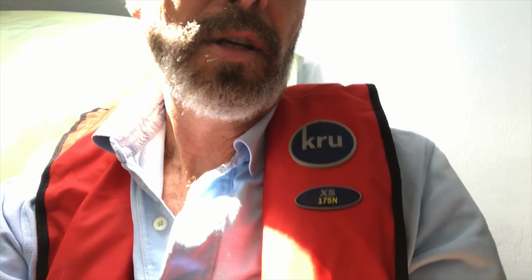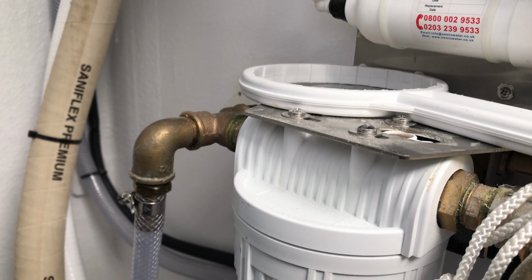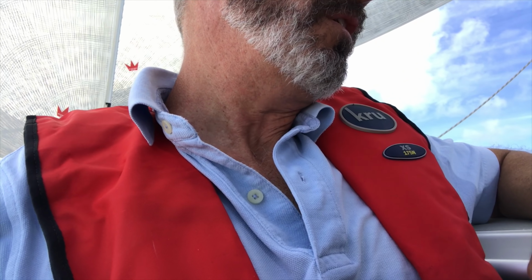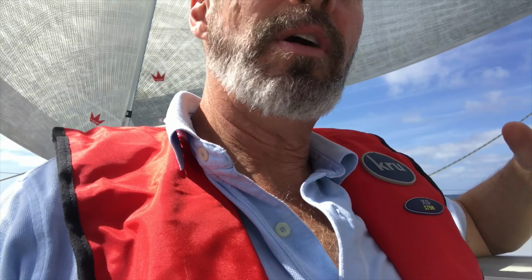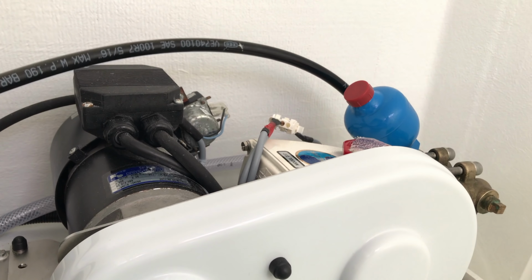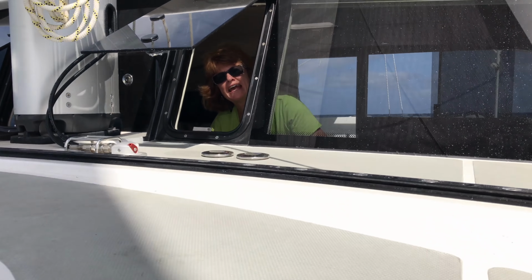I'm not sure if it's working or not. It's full of water. I don't know if it's actually working. The little engine doesn't seem to be doing very much. Well, it filled up to the top, but the water doesn't seem to be going through very fast, and it's not very loud. Does it seem like it's working? He's going to start it again.